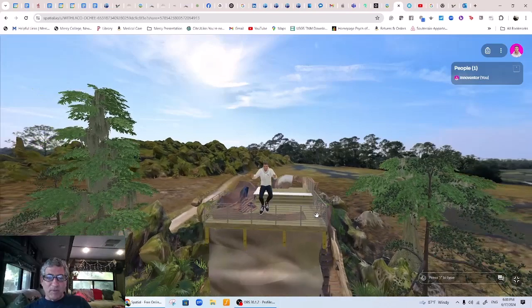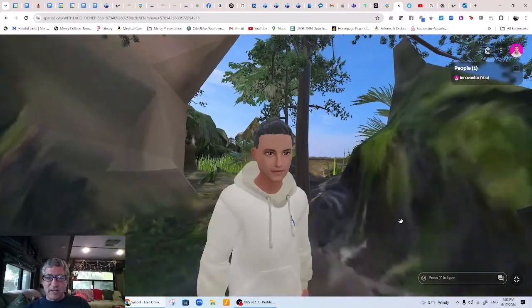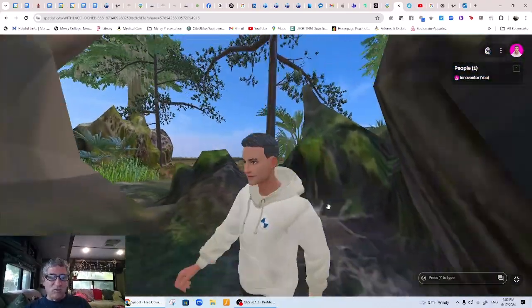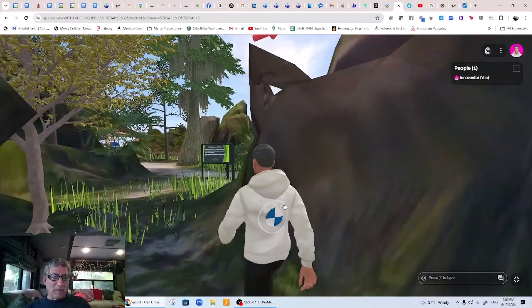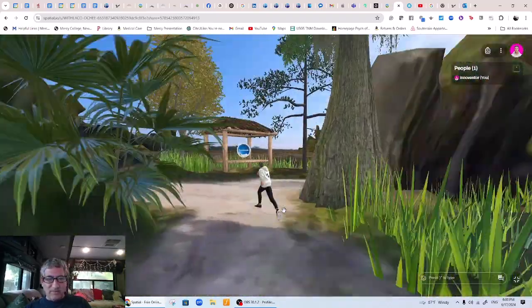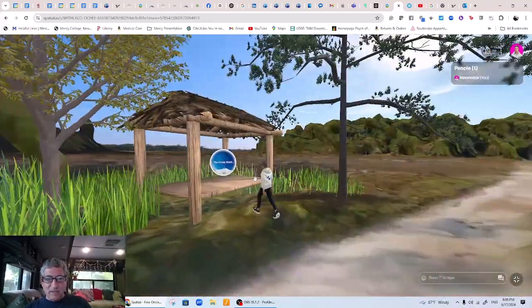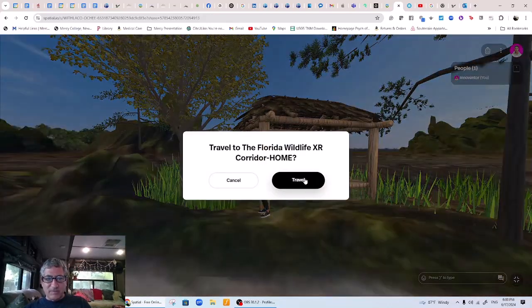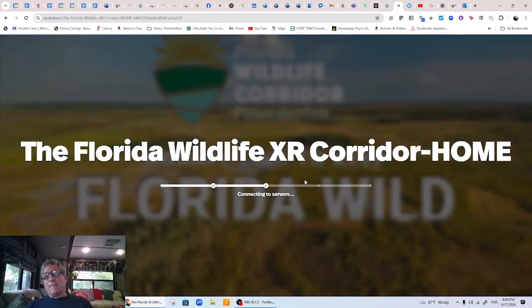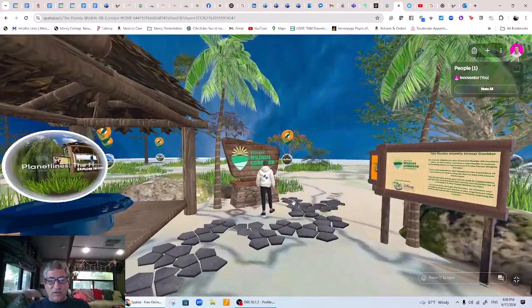Now, if I jump off, I will not die, fortunately. Don't do that in real life, folks. We are professional avatars, so please do not try this at home. And then I will walk to the kiosk over here, or to the Chickie, and find my way back to the sandbox. There we go. Now we're taking ourselves back. Note that this is much more impressive in virtual reality. So if you have a VR headset, this really comes to life, and it's so much fun to visit.